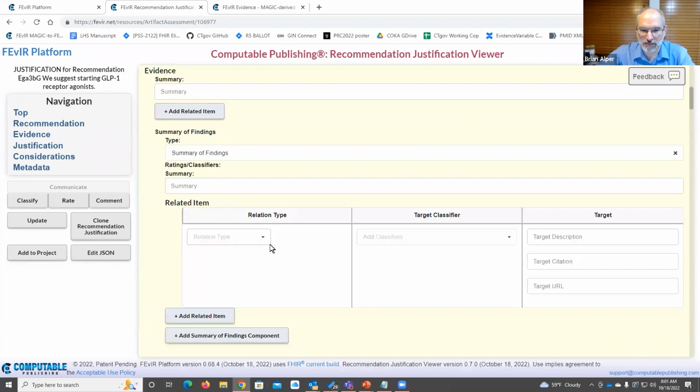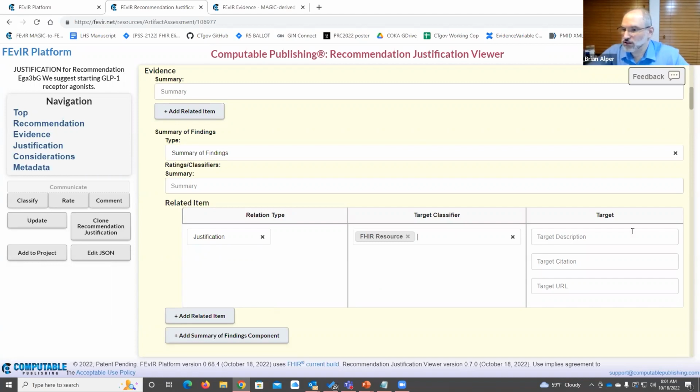And in this related item, there's a lot of codes here, but I'm going to use the justification. This is justification for this recommendation. And I'm actually going to say that this is a FEvIR resource that we're going to use as a related item. And we can describe this if we want as the summary of findings. And we can take that URL that I copied for it, and we'll go ahead and put that here.